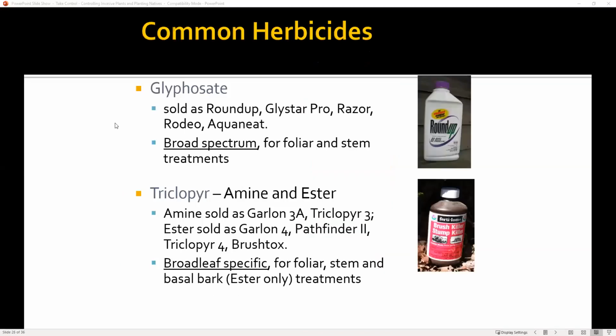Before we talk application though, let's talk about the names of the chemicals that I'm mostly going to talk about. Glyphosate is the first one and triclopyr is the second. These are, by and large, the most commonly used herbicides for invasive plant control. Glyphosate, of course, is also widely used in farming and is the most used herbicide worldwide. It has been sold as Roundup, Glystar Pro, Razor. Glyphosate may not be used on or near water unless it is in a formulation that is water approved. And the last 2 brand names, Rodeo and Aquaneat, are aquatic approved versions of glyphosate.